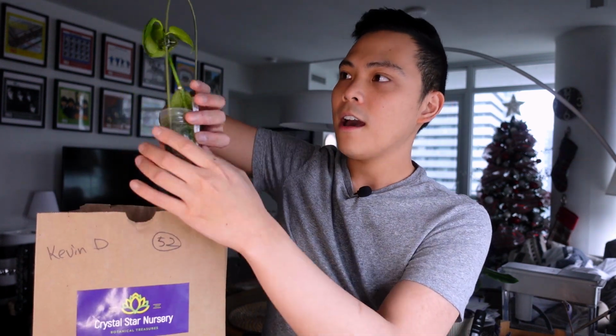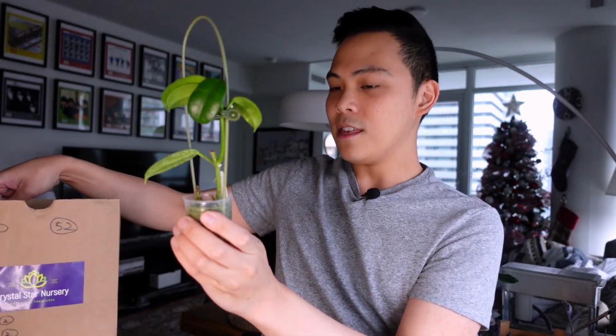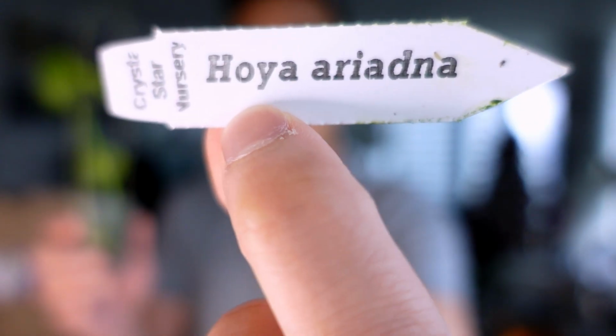Okay, I'm reaching in again. This is the Hoya Ariadna.